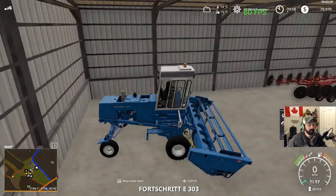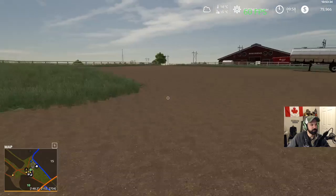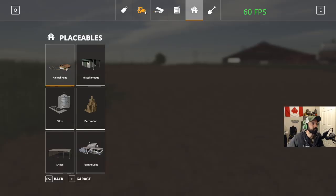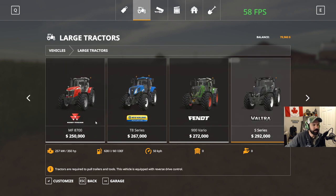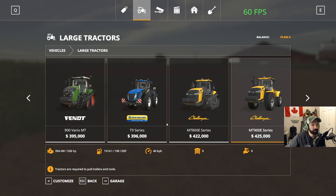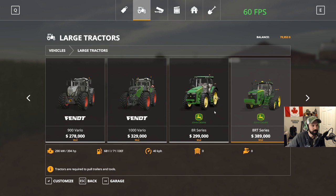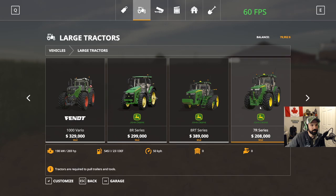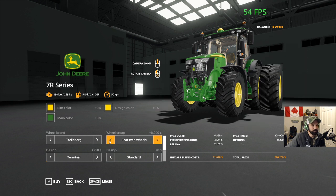I think let's get another tractor. Let's see, maybe get a large. I don't think I have a US version of that one. 8R. Don't need a tracked combine or a tracked tractor. 8RT, 8R, 7R. Design. Oh, I see. No terminal with terminal. Twin wheels, rear twins, wheel weights.